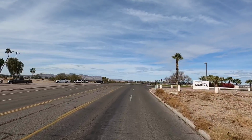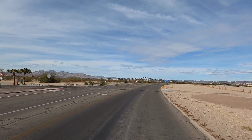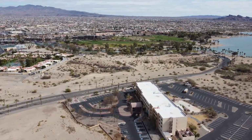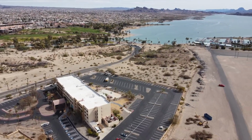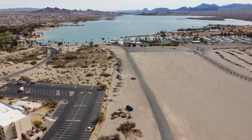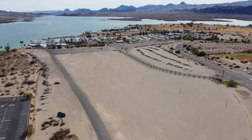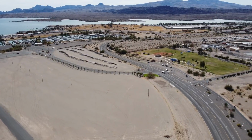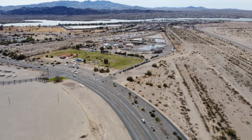Right here on the right, there's the Havasu Marina. That thing is huge. Straight out, there's the bridge, and there's that big hotel. Look how empty the lot is. That COVID really affected Havasu. But look straight out. That's the big marina. That thing is massive. They got hundreds and hundreds of boats. Look at all the trailers they parked down in that lot. Storage, everything.